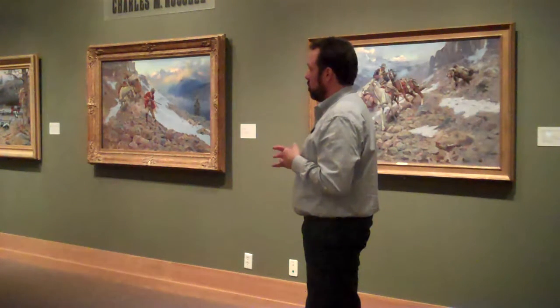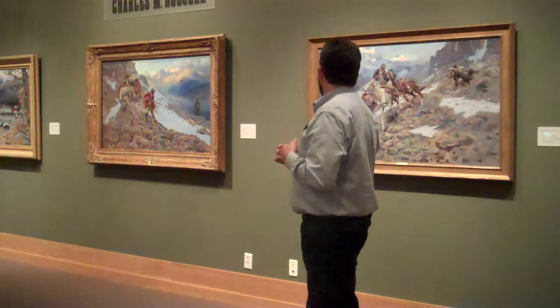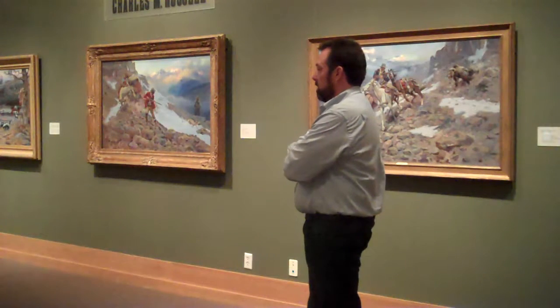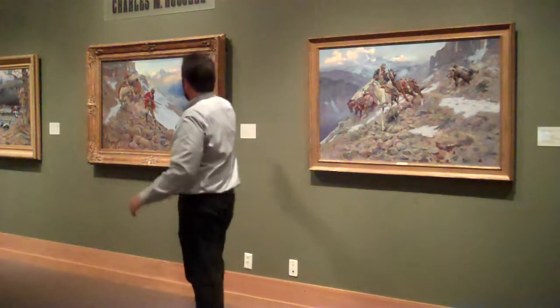Can you identify the place where these were painted? I mean, do you know if this is the Rocky Mountains in Montana? Probably Glacier, yeah. Probably up there in Glacier. Okay. I bet someone who knew Glacier could tell you what this is right up here.